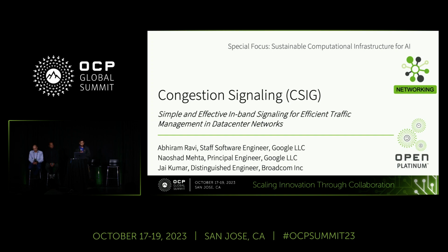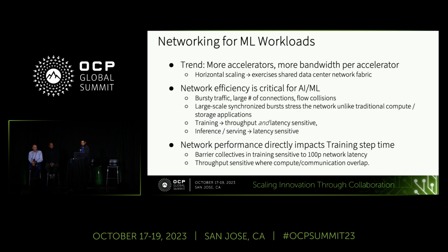And we'd like to talk to you a little bit about network efficiency in the context of AI and ML networks. And in particular, we wanted to present an in-band signaling mechanism called congestion signaling, or CSIG, that is designed to help manage traffic more efficiently in these kind of networks.